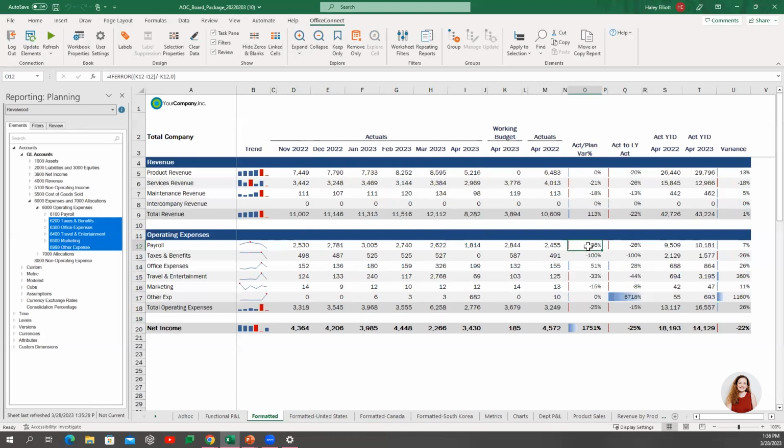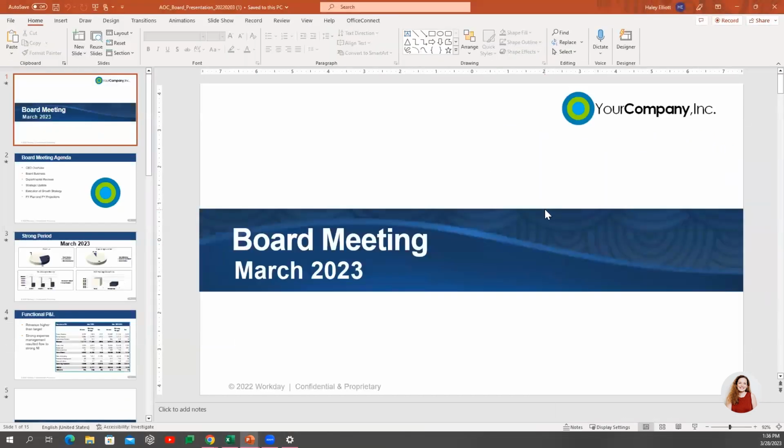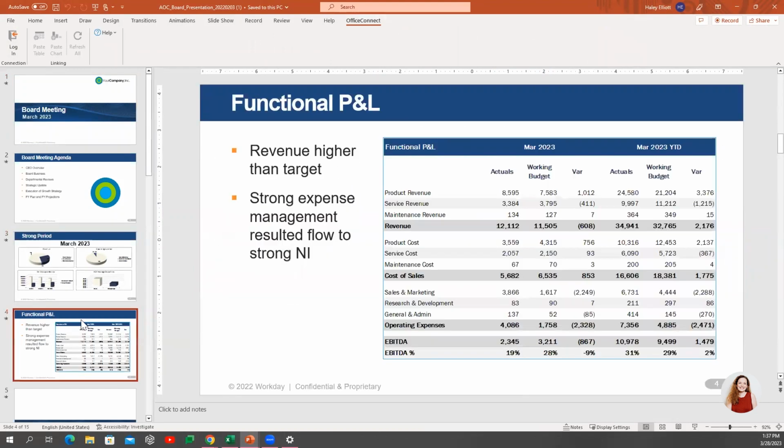You can have comments added in here. So it is still a very interactive way to build out reports. And then, like I mentioned, this does plug into a board present or PowerPoint as well. So if you come into Office Connect, much simpler menu, you just come in and refresh and all of your charts, tables, and even certain word ranges will update.